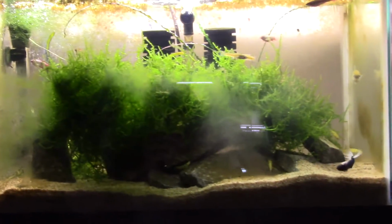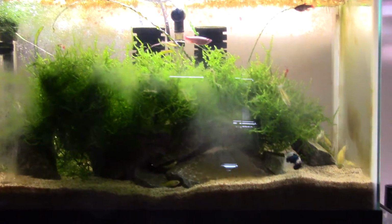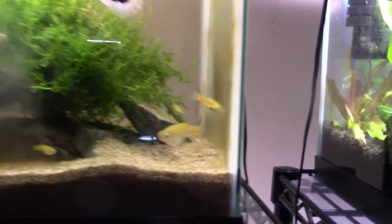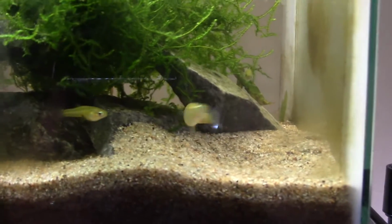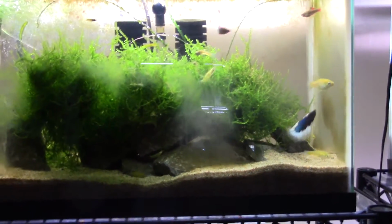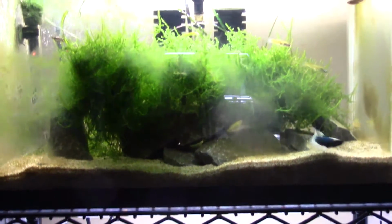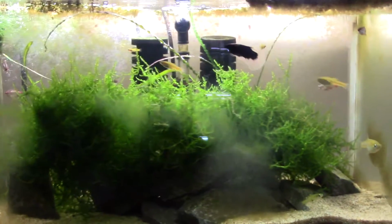So if we go right across, there's white clouds in here. There's Giardinus uninonatus, the one spotlight bear, and they look so good. And you can see what I did is I had to pull out, before I left, the big rock that was in here. I was a little worried being gone so long. You know, that rock takes up so much water volume. So I did pull that out.